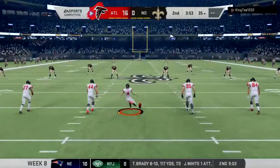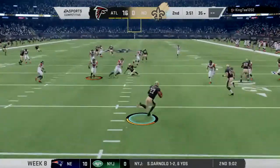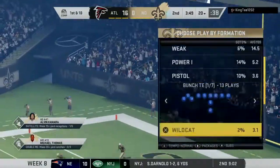They'll get another shot at it now as this one's in the air. This is fielded a couple yards deep. And the decision to come out is going to cost him 5 as he's taken down right at the 20.